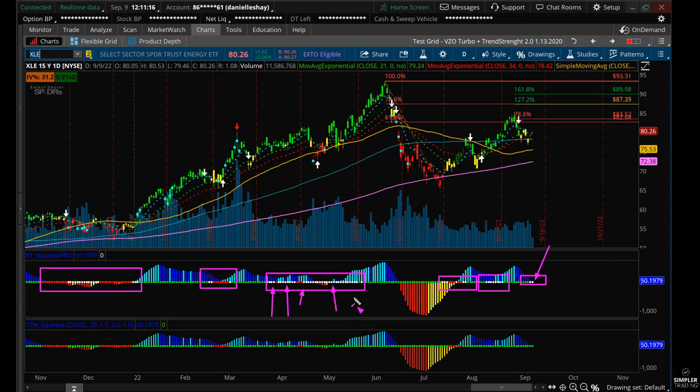When you're in one of those moments in time where the squeeze is consolidating for more than 3 weeks, that's usually when it has a huge breakout move. So as you can see right here, this squeeze lasted all the way from November into the beginning of 2022. And you see how energy, during that time, nobody's paying attention, super boring, nothing's happening.